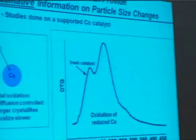And so the particles that are larger take a longer time to oxidize. So you can take a look at the curves of the oxidation and at least get a qualitative idea on whether you have any growth of the particle. So let me show you an example of that.